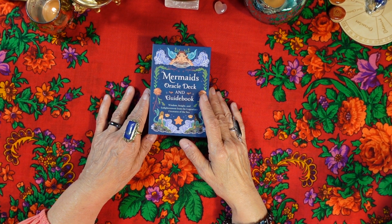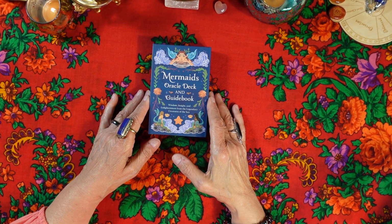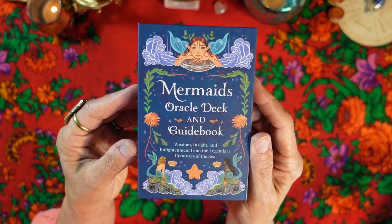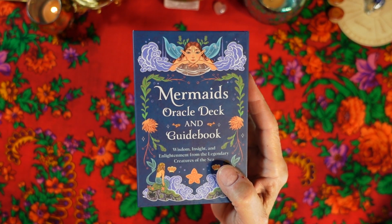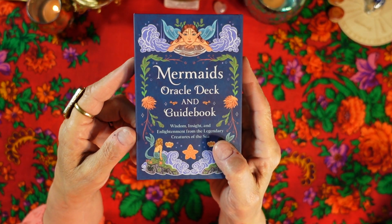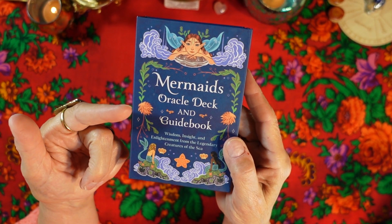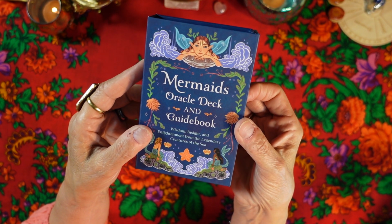Hi friends, it's Joan at 10 Pentacles Tarot, and today I'm going to review for you the Mermaids Oracle deck and guidebook. And there's also a fairy deck and guidebook that I recently rehomed, to my sad dismay now, because I wanted to show it to you. But anyway, this one is Wisdom, Insight, and Enlightenment from the Legendary Creatures of the Sea.